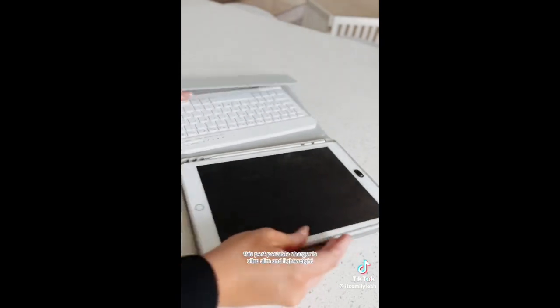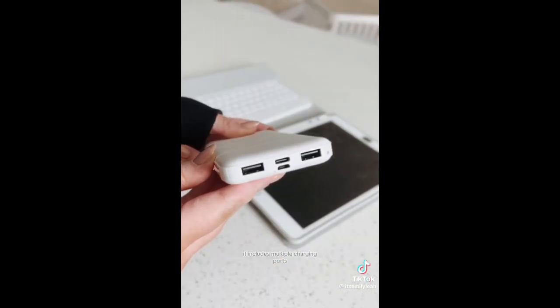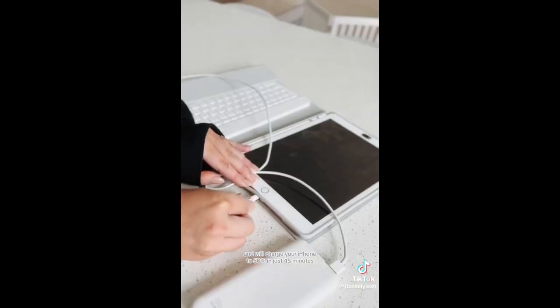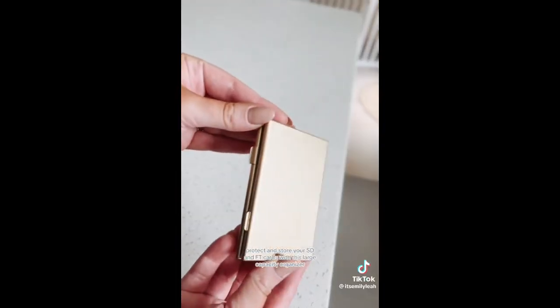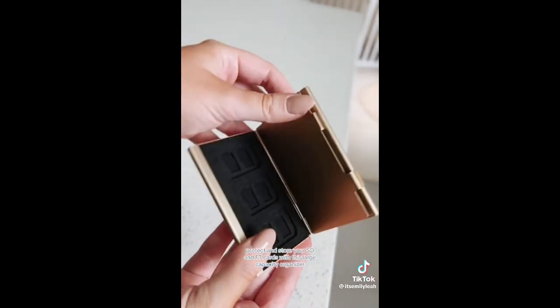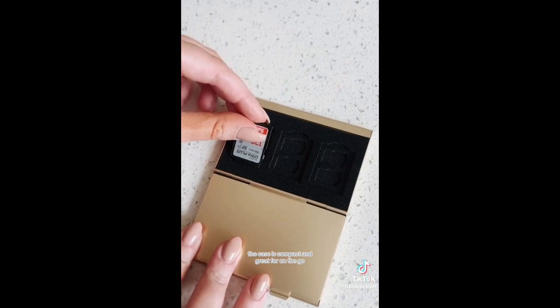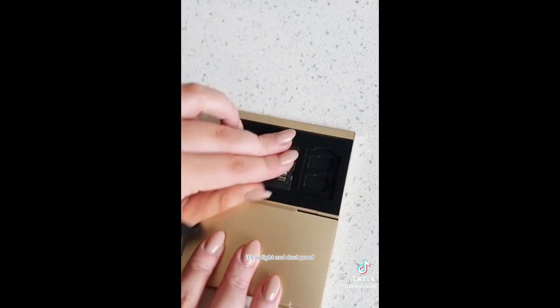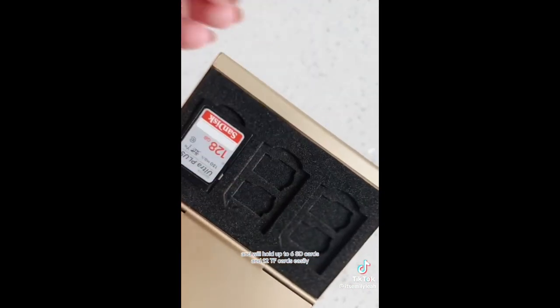This portable charger is ultra slim and lightweight, making it perfect for work and travel. It includes multiple charging ports and will charge your iPhone to 50% in just 45 minutes. Protect and store your SD and TF cards with this large capacity organizer. The case is compact and great for on the go. It's airtight and dust proof and will hold up to 6 SD cards and 12 TF cards.